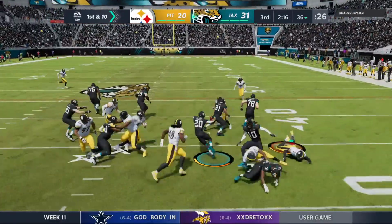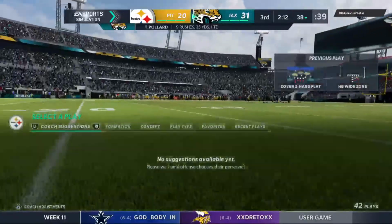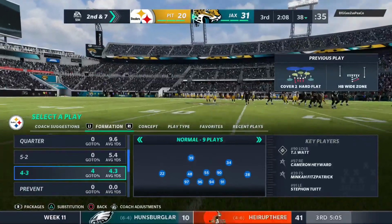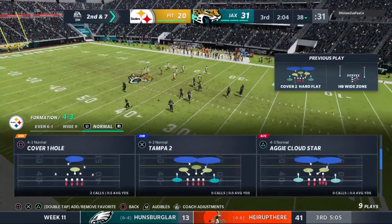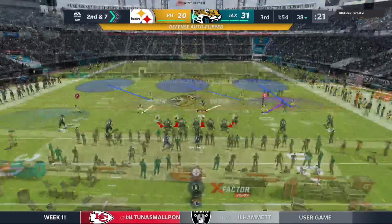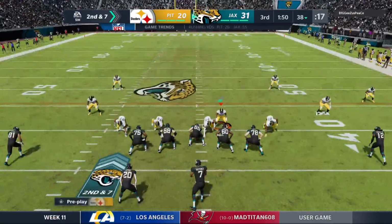Now Pollard. Got lucky. The big man, Tyson Alualu, there to make the tackle. Well, from an offensive perspective, that was a tough run because he only picked up 3 yards. Well, let's flip it over to the defensive side. They now have the advantage. Three 3-yard gains. That means they're punting the ball likely on 4th down. That's what you're looking for when you're playing defense.